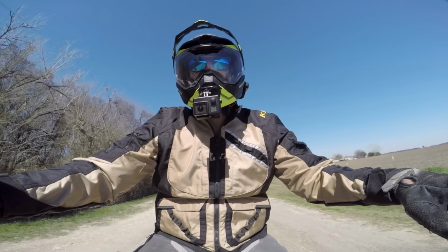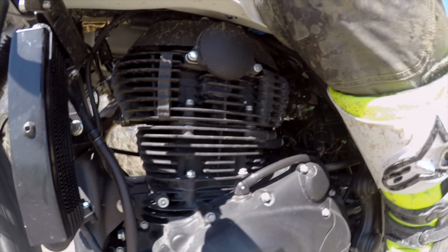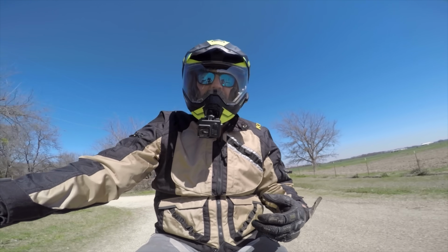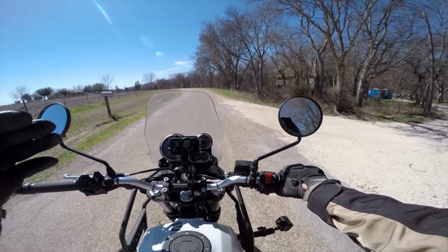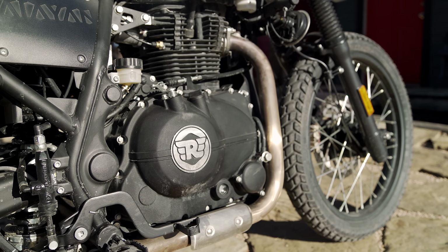Now, the other thing when we're talking about highway capabilities is the engine on this. It was far less buzzy and vibey than I was expecting from a single-cylinder engine. And it doesn't really give you the old tingle in the butt sensation until you're getting right up to the redline, really pushing it close to that 7,000 RPM mark. I have no faults with how comfortable this engine is for regular riding.